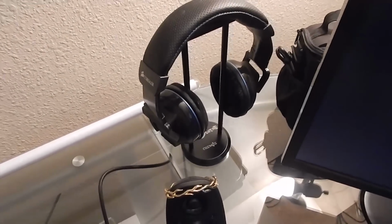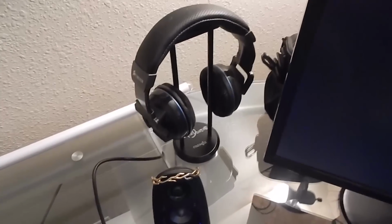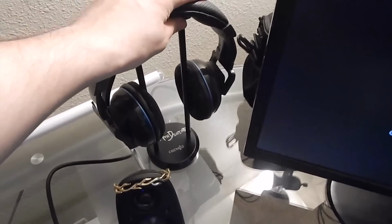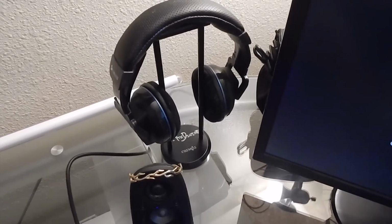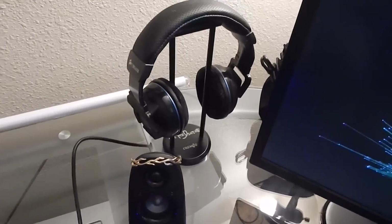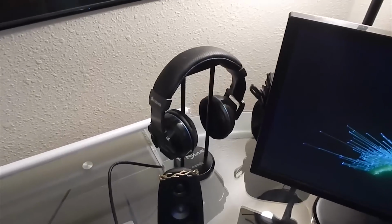Over here on the new part of the desk, I'll show you guys the full overview of this in a second. We have the Corsair Vengeance 2100 wireless gaming headset. Really, really great headset, standing on a Cosmos stand. I did a giveaway for this stand a while ago, except they don't sell them anymore, which kind of stinks. And then right behind we have that camera bag, which is out of sight, out of mind sort of thing. It just sits back there in the corner.